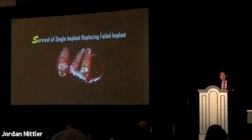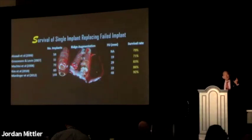Other evidence for site factors, other than the cluster failures, the site failure, is that when you go back and look at implants that are replacing failed implants, what you find is that the success rate is a lot lower. In other words, when you take out implants that have failed and place one back in that same area, the success rate's a lot lower than the 98% that we talked about. They're about in the 70s and 80s.